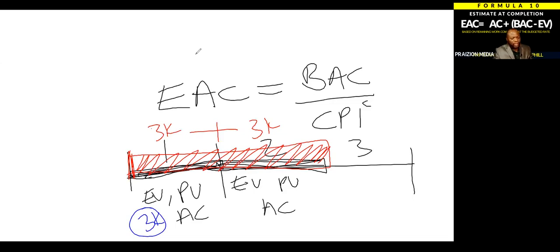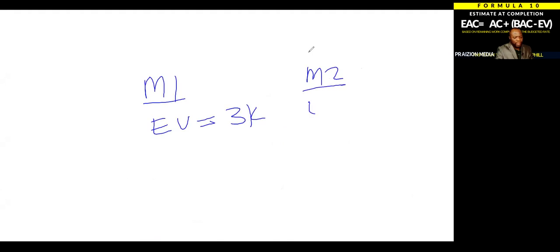Okay. So the keywords that you're going to find, there might not even be any keywords. They could just say a project has the following metrics. So if they tell you at the end of month one, EV is 3K. At the end of month two, EV is 3K.